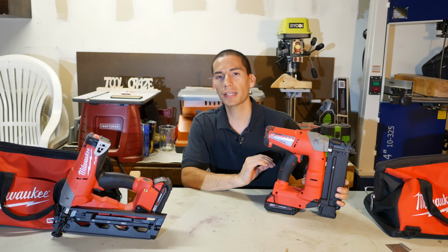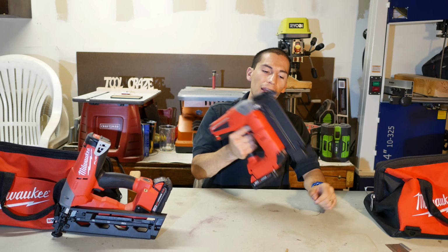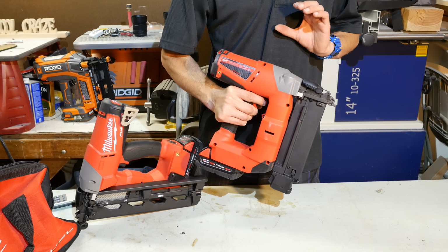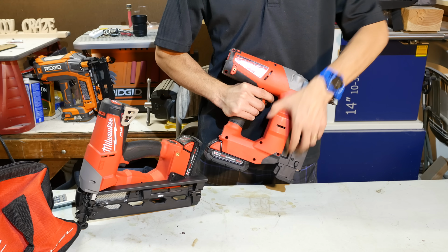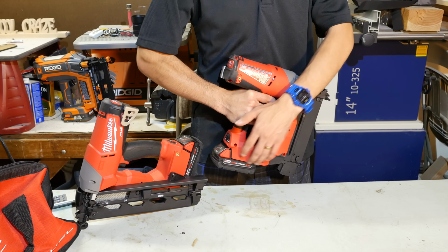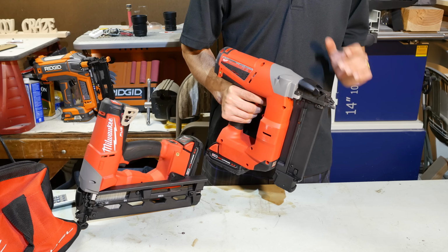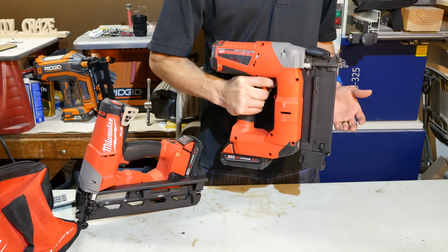But even though these Milwaukee nailers are considered heavy compared to similar pneumatic nailers, their weight is actually not that bad. Especially when you consider that everything needed to run the nailer is on the nailer itself, such as the piston, the motor, and the battery. Try hauling around a pneumatic nailer with tens of feet of hoses and the air compressor itself on one arm, and then tell me how heavy these cordless nailers are.